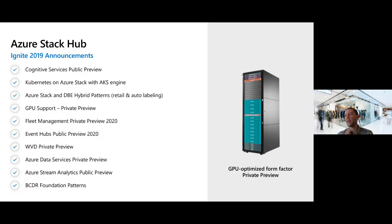I'd like to remind you of some of the recent announcements that we made at the last Ignite, some additional capabilities on Azure Stack Hub. We have the public preview of cognitive services on containers, which allows you to run pre-built AI in the form of containers on premises. You have things like face, text, speech, and other cognitive services capabilities in containers. Also, the ability to create Kubernetes clusters with AKS engine.